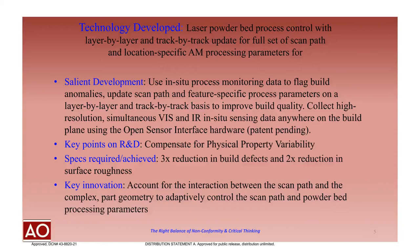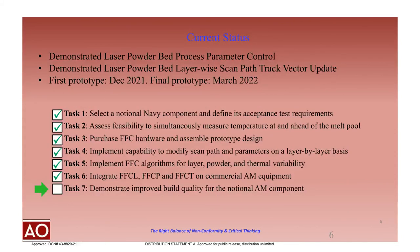And the key innovation is to account for the interaction between the scan path and the complex part geometry to adaptively control the scan path and powder bed processing parameters. The current status of our program is that we have demonstrated a true laser powder bed process parameter control. Our focus has been on feed-forward process control, although we have also implemented feedback process control.